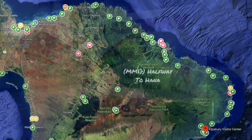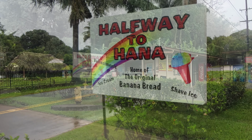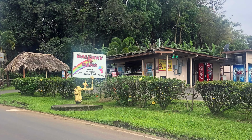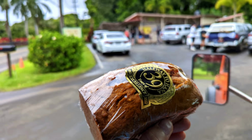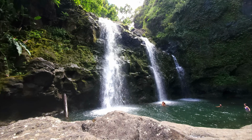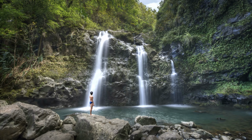Ta-da! Just like that. And you'll come to the Halfway to Hana rest stop. It's more or less a big sign to attract attention, but there is a stop here to buy some banana bread, shaved ice, and other basics. Less than a mile away, near mile marker 19, is one of the better stops along the road to Hana.